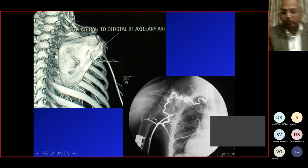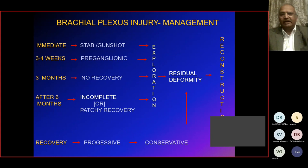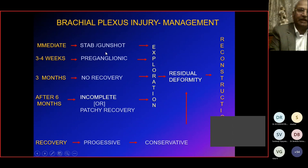So once you have a diagnosis, you must have a protocol, you must have a plan. Whenever there's a stab injury or a gunshot injury, you have to immediately explore. There's no point in waiting. If it is a preganglionic injury, wait for about 3-4 weeks. At the end of 1 month, you try to take him for exploration. All other postganglionic injury or any other injury, wait for 3 months. If there's no recovery, you try to explore.